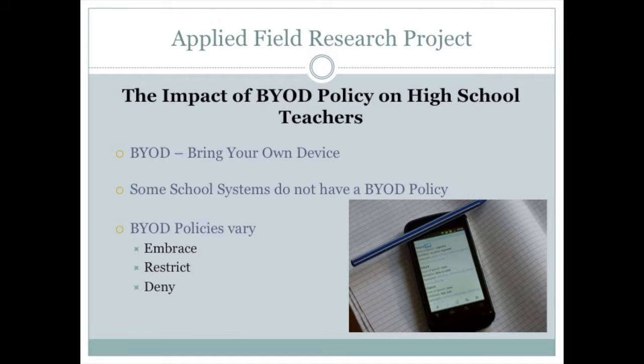Now, when we look at BYOD policy, some school systems have a policy in place, others really do not have a policy. For those that have BYOD policies, they tend to vary from district to district. Some schools embrace technology and BYOD and they use it in all facets of education. Others restrict it or limit its access, and some completely deny its use. It really depends on the school system.